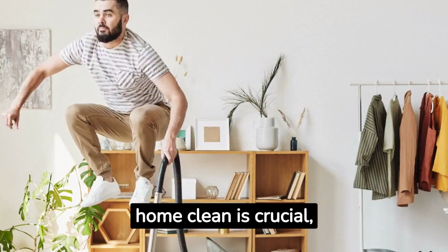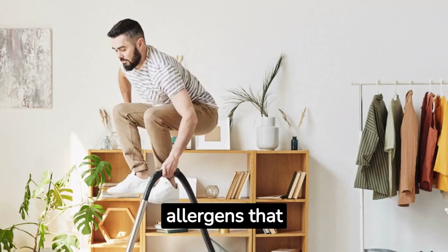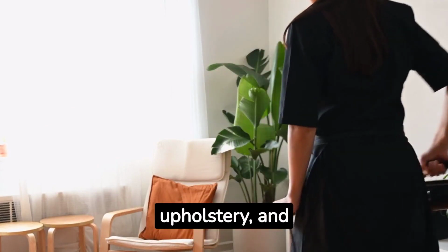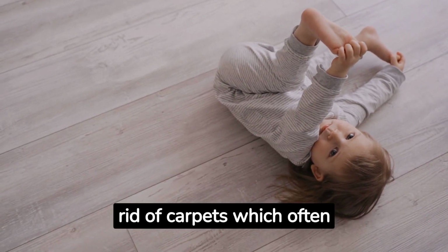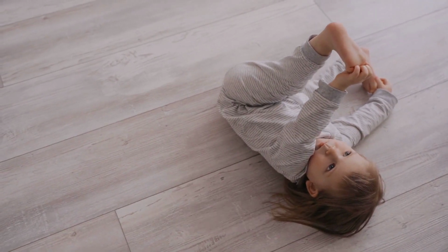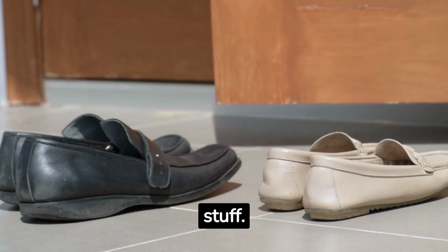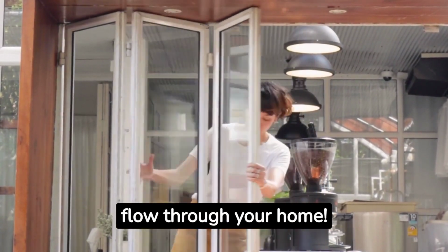2. Keeping your home clean is crucial, and regular vacuuming can help eliminate dust and allergens that accumulate. Remember to focus on areas such as carpets, upholstery, and curtains. You might even decide to get rid of carpets which often contain harmful chemicals and hold onto dust and allergens. Consider making your house a no-shoe zone if you want to take it a step further and avoid bringing in outside stuff.